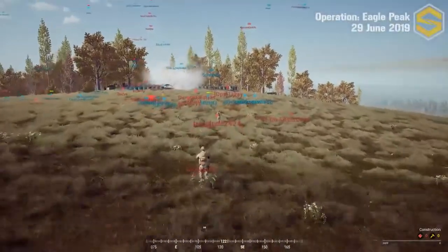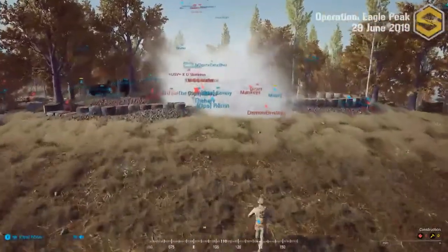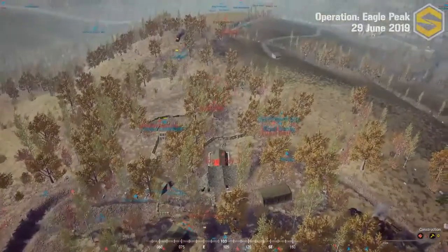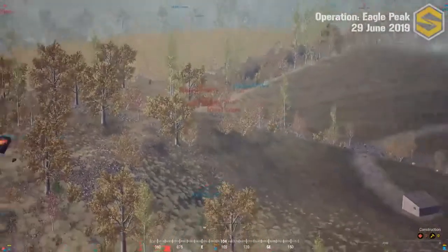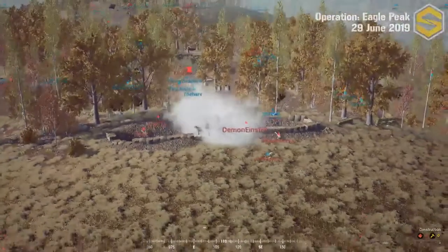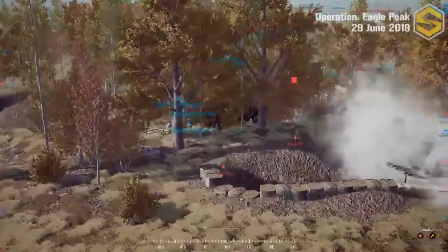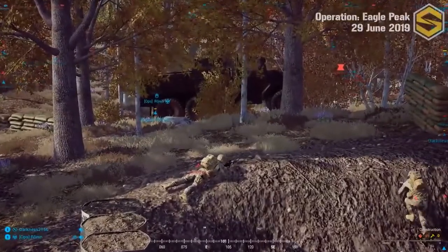Trying to reinforce the hilltop here. This could be a turning point for U.S. defense, although they aren't really pushing out. Russia, U.S. forces still have a fire team out of position, and they're coming in from the east. Ronan is moving around. Ronan wants this position. There's a guy directly 277 from me.